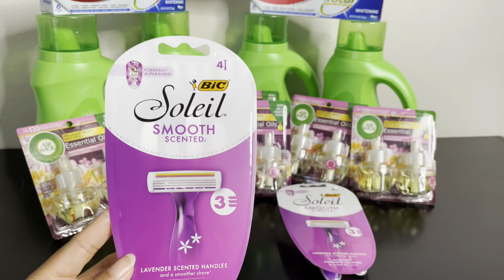So next up, I went ahead and I grabbed a total of 6 of the Airwick twin scented oil warmers. And these are buy one, get one 50% off at Walgreens. The regular price is $7.49. So when you buy one will ring up at $7.49. Your second one will ring up half off at $3.74. So $7.49 plus $3.74 is $11.23.